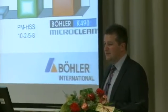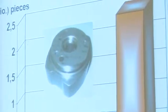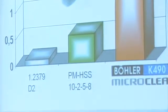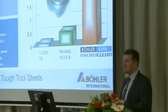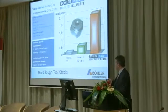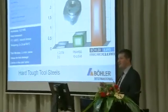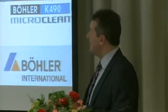Let me show you one example from practice of that material. It was to process a 2 millimeter sheet material DC04. It was an embossing die, and with the 2379, here is a picture of that, we are really very, very low in terms of tool life. Less than 100,000 parts could be made, and we got cracks because of too low toughness in the material. Then they changed to an already very high alloyed powder metallurgical steel, but the balance was not good enough to reach more than 500,000 parts. And by using this very tough all-rounder, the developed K490, we could increase to close to 2.5 million parts without any cracks.